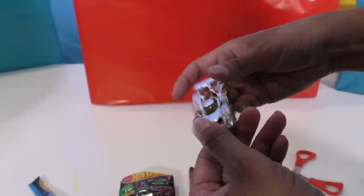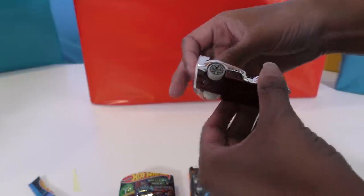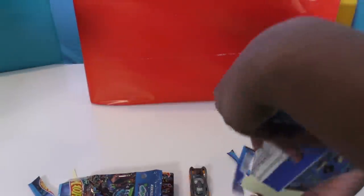So does it say 20? Oh no, it just says 7. It would have been cool if it would have said like 24 on one side and then 7 on the other. But it just says 7. That's cool. Alright, or number 7, I guess. And the last one is, let's see what we got.